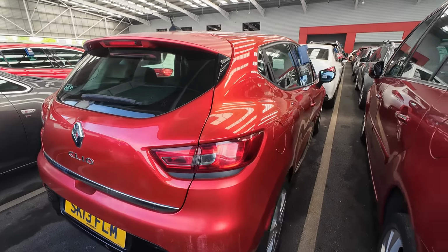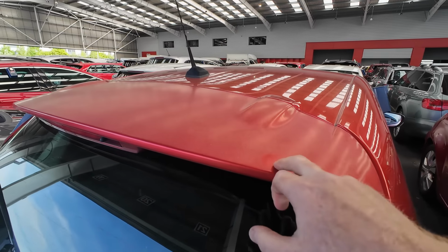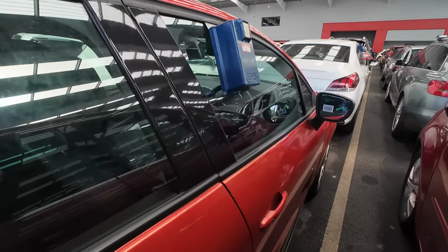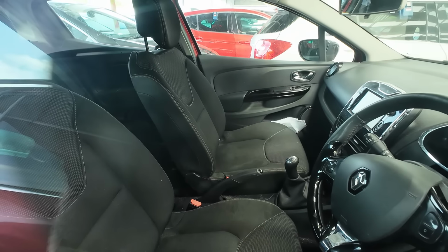Tailgate wants mopping, whole car wants mopping, let's be fair. It's a little bit edgy, it's fading there as well. You could end up painting that. There's a bit of paint. But it would make a car. This side isn't too bad actually. A few little light scratches. Interior is filthy dirty, absolutely filthy.